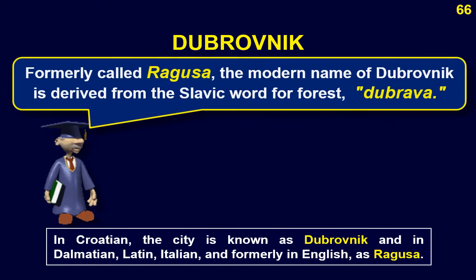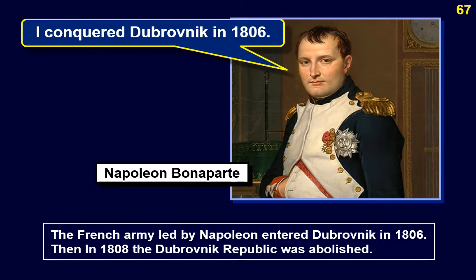The modern name of the city is derived from the Slavic word Dubrava, meaning forest in Croatian. The city is known as Dubrovnik in Croatian, and as Ragusa in Dalmatian, Latin, Italian, and formerly in English. The French army, led by Napoleon, entered Dubrovnik in 1806. Then in 1808 the Dubrovnik Republic was abolished.